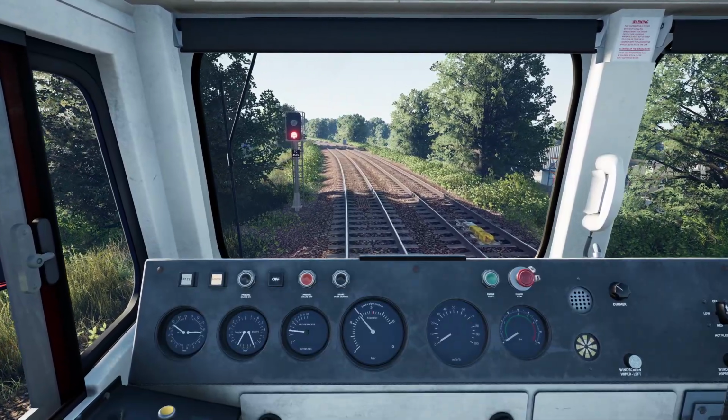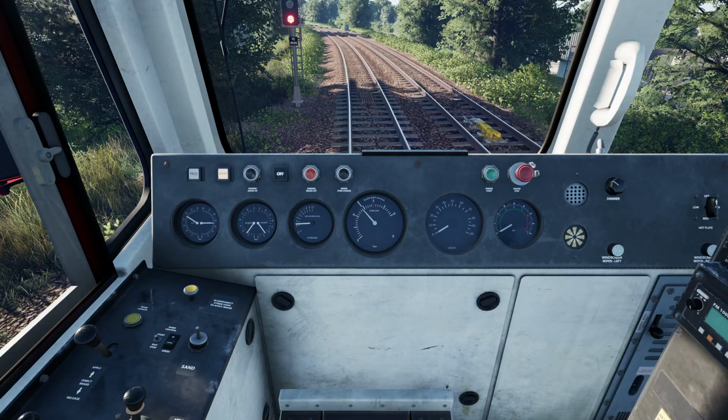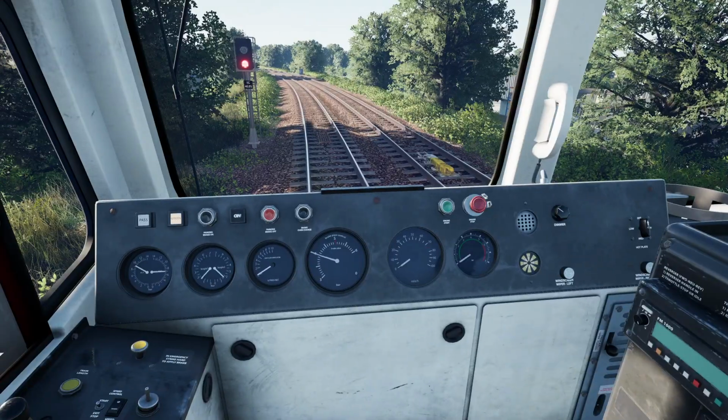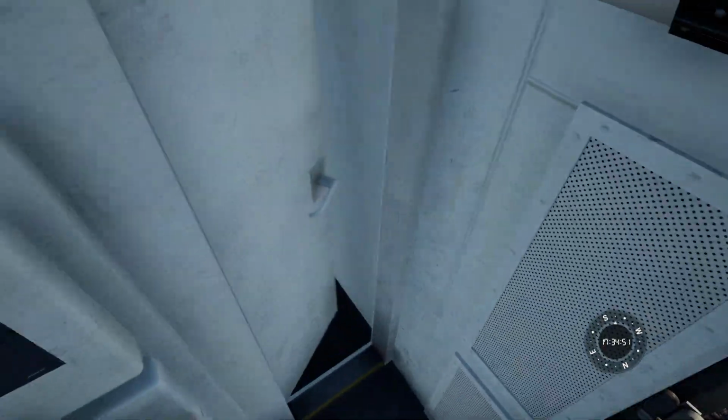There we go. So I'm going to bring it to a stand, reverse it to neutral, hold it on a service application with the brake, and there we go. That is the video done.